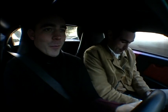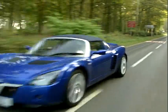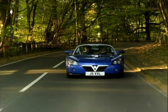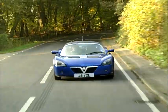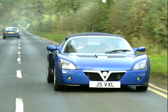First impressions, I'm very surprised. Is that a good surprise or a bad surprise? No, it's a good surprise, definitely. Why? Because Vauxhall. That's it, basically, Vauxhall. Inside? It's a bit awkward to get into. What height are you? I'm just over 6 foot. Yeah, I'm 6'2". You wouldn't want a big girlfriend, would you? No, not really.